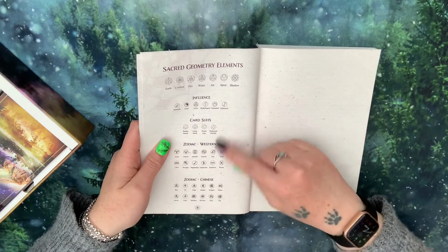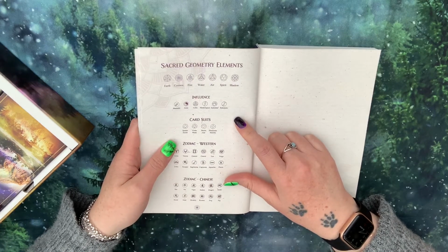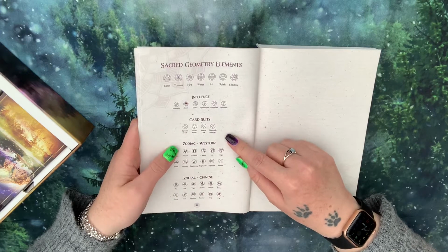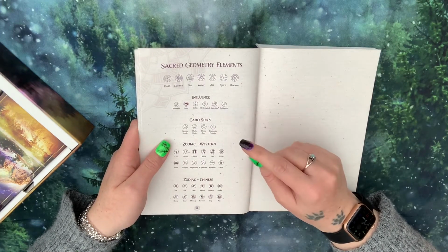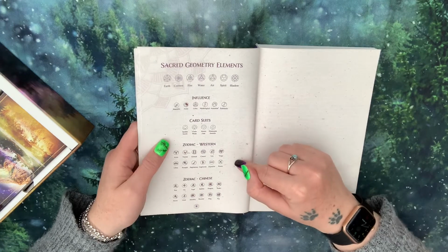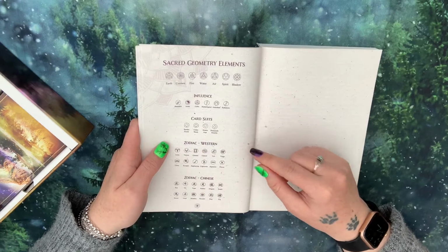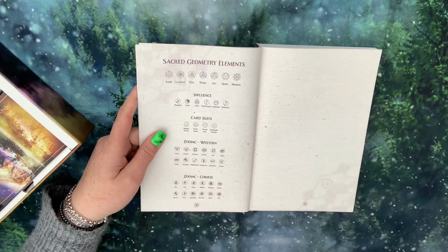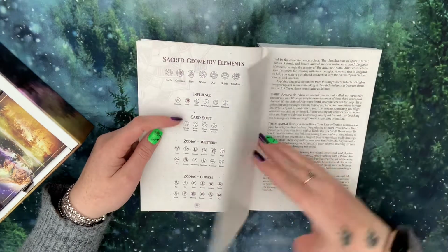Then at the bottom you'll get these, so you'll get an influence, which is shamanic, Asian, Celtic, mythological, Australian or prehistoric. You get card suit, which relates to a regular playing deck for cartomancy, so spades, clubs, hearts or diamonds. Then you'll get a Western and a Chinese zodiac association as well. So there's quite a bit of information there, and then each of those obviously will give you more clues and hints to interpret the cards.